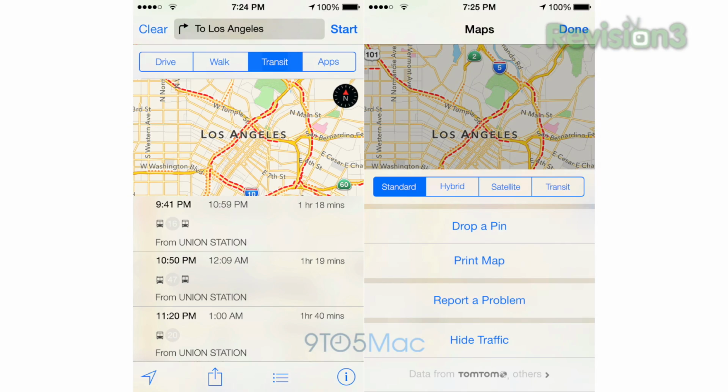Also with iOS 8 Maps, Apple's going to be adding public transit directions, so if you want directions via the subway, train, or buses or anything like that, you can now get them, which is something that Google Maps has had for a while now. Although at first, the public transit directions will probably only be available in big cities like New York, San Francisco, Los Angeles, and then it'll expand to more in the future.